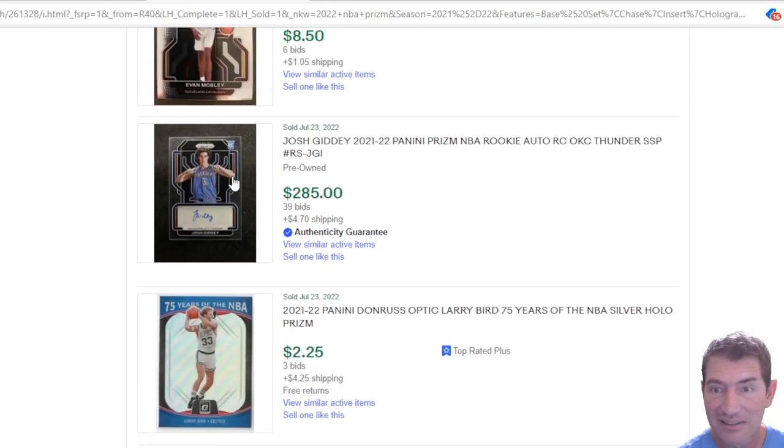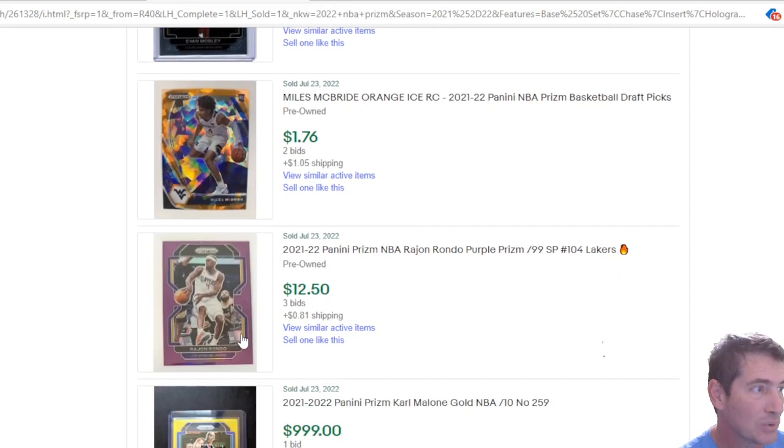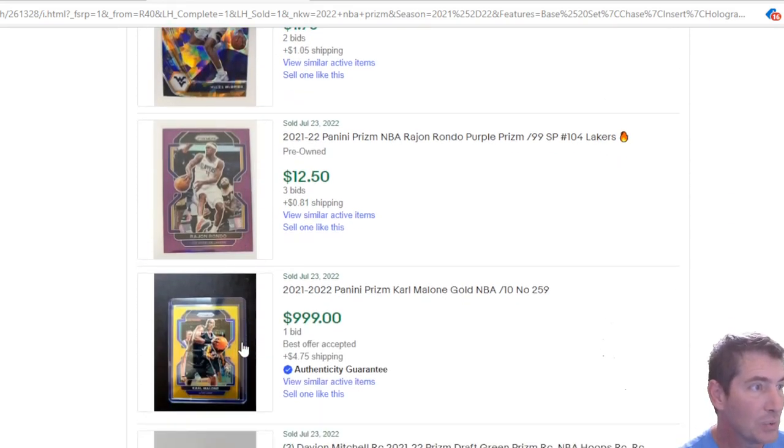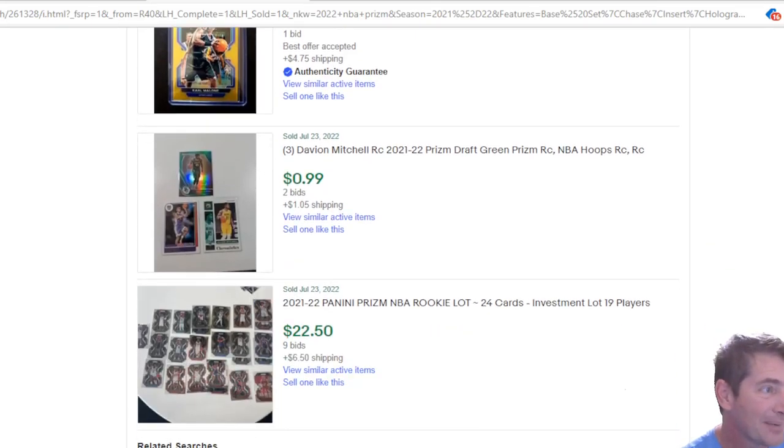Josh Giddey, rookie auto, 285. The Samu, you've seen the other cards sold. His auto sold for 67. His base rookie is $1.25. Ooh. Ooh, look at the Karl Malone on there. Number to 10 sold for a grand. That's a hobby hit, right?